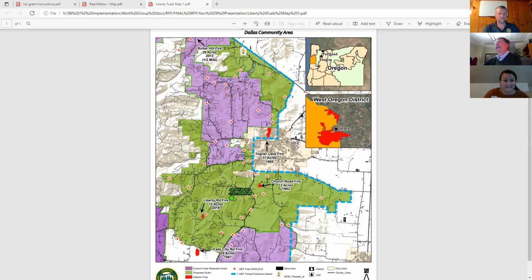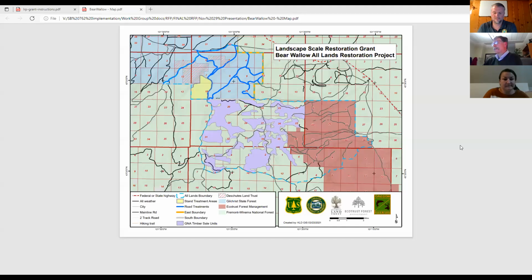And I believe it was Ken earlier on who said, can we provide some project maps that actually show priority areas and what some of the prescriptions are. Let me try one of those. Are you trying to get to the Bear Wallow? Yeah, that's one of them. Can you see the Bear Wallow?